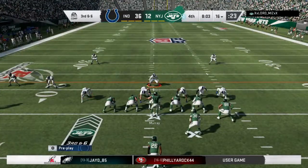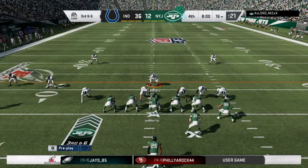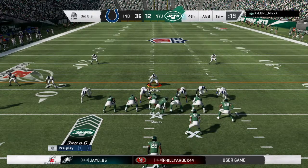The Jets on third down. They've converted a third of their opportunities, 3 for 9. This will be 3rd and 6.